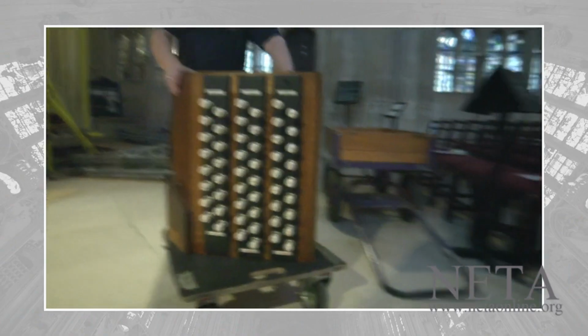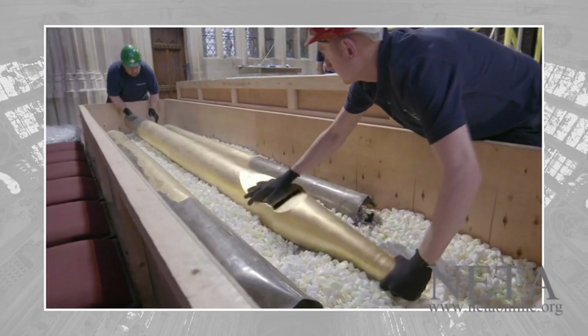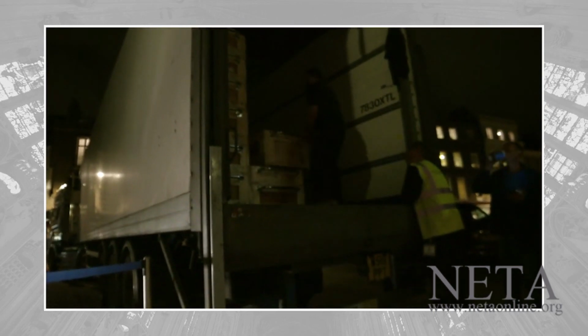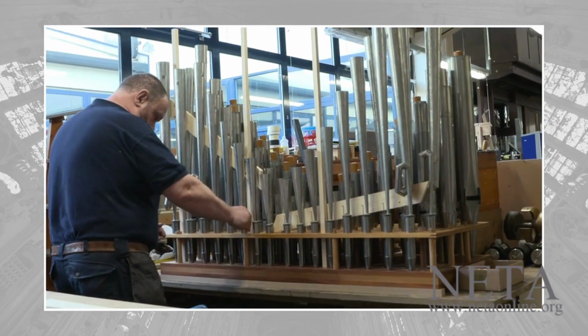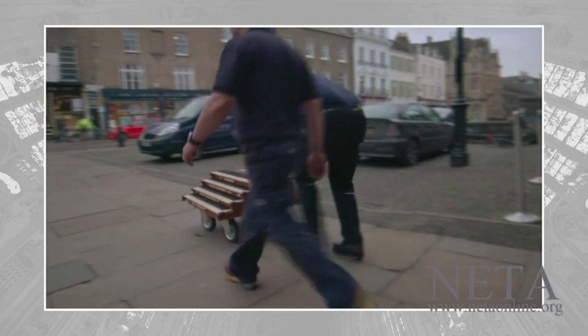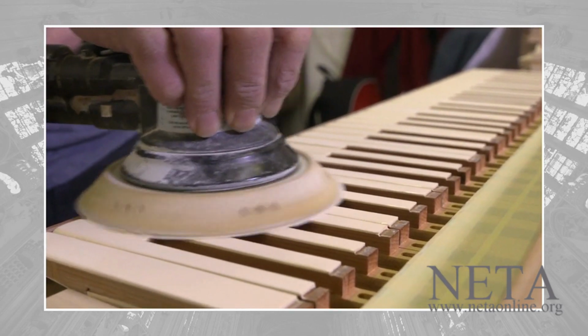In this film, we're going to follow the organ on that journey of restoration. Most of it packed into a lorry and taken 200 miles north to the factory of organ builders Harrison and Harrison. We'll follow one section sent for specialist reconditioning at an organ parts factory in East Anglia.